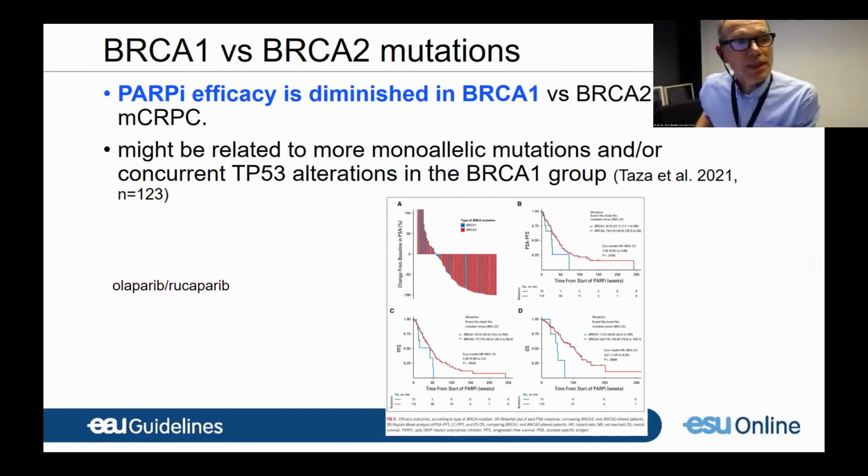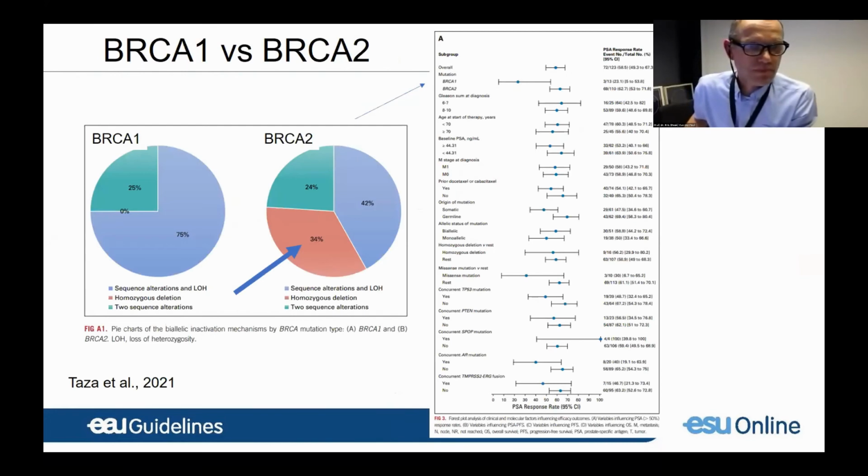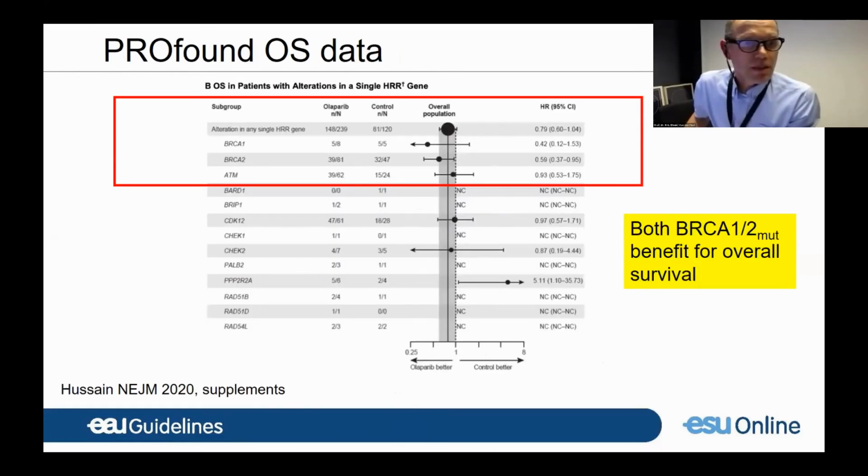Even if you compare BRCA1 versus BRCA2 mutations, both FDA approved for PARP inhibition, there seems to be a slight advantage of patients with BRCA2 mutations with respect to the response to PARP inhibition. And that's also found here in the PROfound data. These are the overall survival comparison.